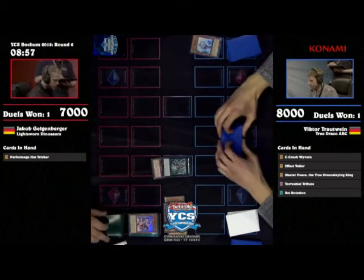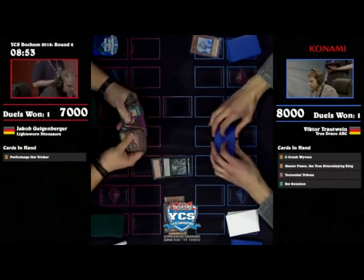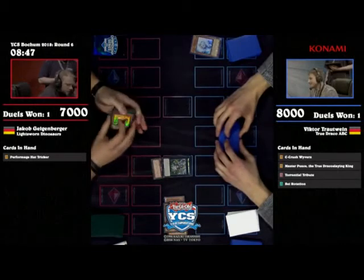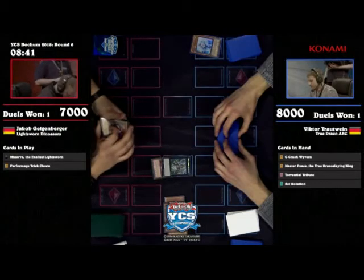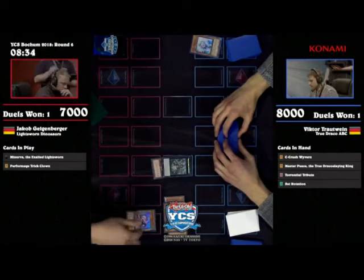A desperation maneuver there, shut down by Swiftly the Moving On. Thank you, Thomas. The maneuver could have been the salvaging of this Grass-Hook screener, but alas, the Effect Veiler stops it dead in its tracks. Just like Tom did for our conversation about round 8.